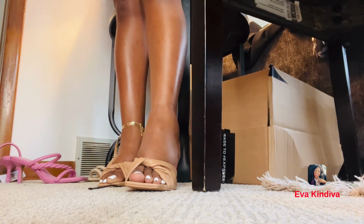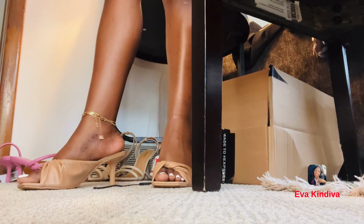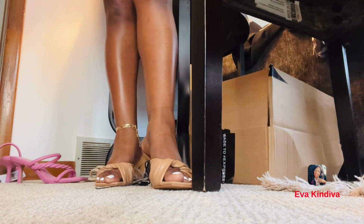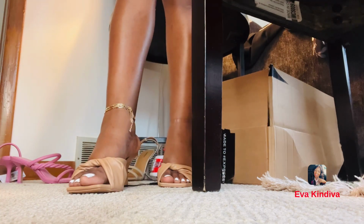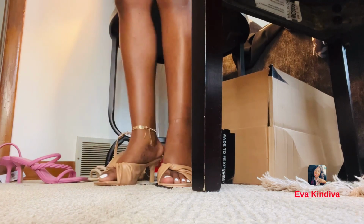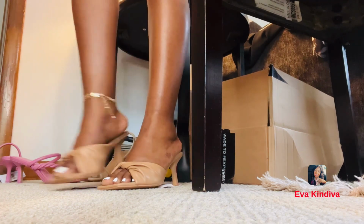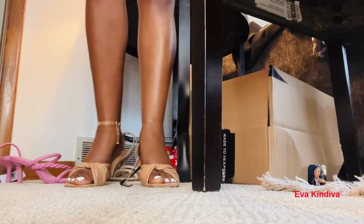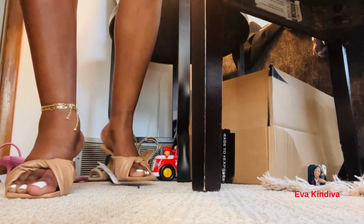I wouldn't mind this in green. This in green, or I don't know what color this would be good in. But when I bought this, I thought it was brown. It looked like brown on the app when I was ordering them. So yeah, that's it for my shoes. That's it for the shoes. Now we're gonna go to the dresses.